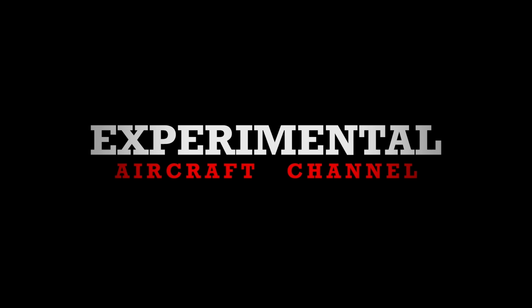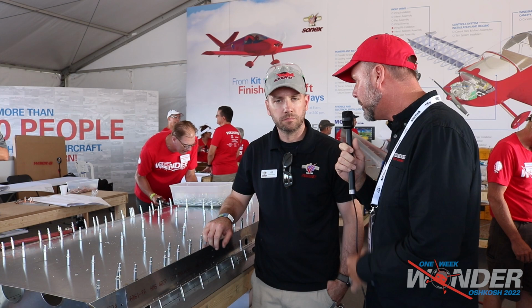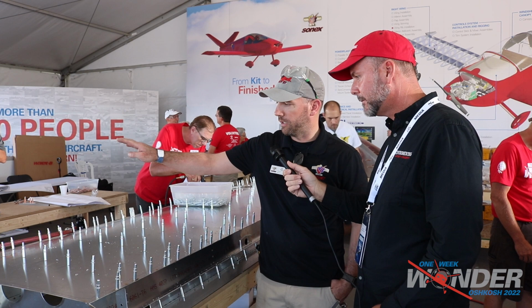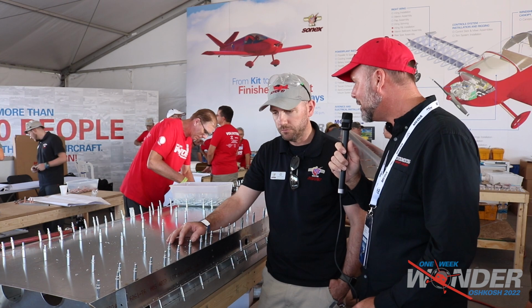All right, so let's do a quick 5 o'clock update on the 1 week wonder. Chris, you've been working obviously all over the place as the project lead. Where are we at with the wings right now? We're starting to skin the left wing here. We just wrapped the forward upper skin over, and we're ready to drill that, and we're about to flip it over and get the bottoms on. So you think we're still on target to get this done in 7 days or 6.5? I think we're looking good.